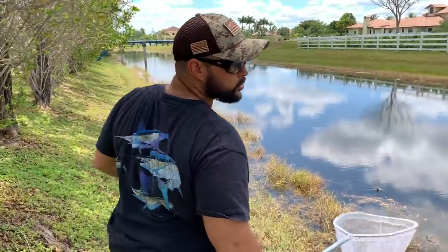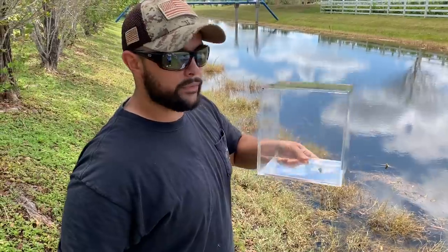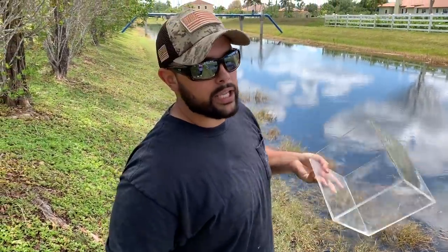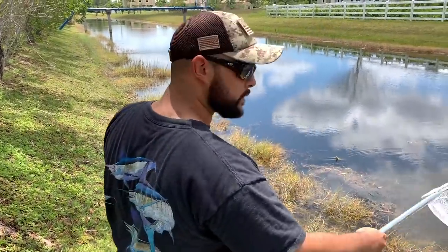Now, with that being said, let's go ahead and get right to it. All right, Slayers. So we made it to the spot and I have this little acrylic tank where I had my first crawfish babies. So we're actually going to check out some of the minnows and some of the other South Florida exotic species we can catch in this beautiful pond, as you can see right here.